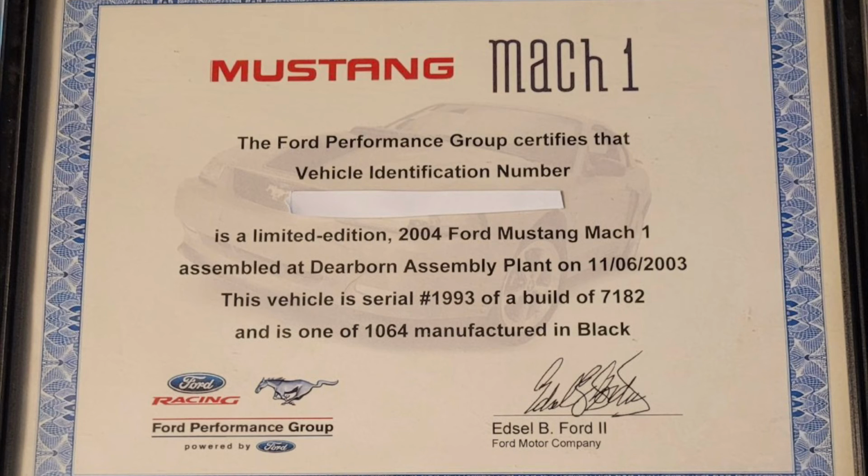Now, what I didn't see on the Marty report was how many black interior upgrade package Mach 1s were made, and that number is 1 out of 942.